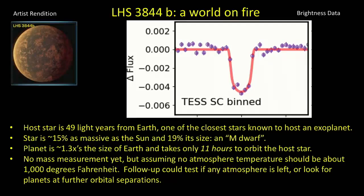It's red, it's cool, and they are some of the most interesting targets for exoplanets and habitability in our solar system. But the one thing it does share in common with the previous planet is it's close. It's about 49 light years away. And it may seem far, but when I compare to other known planets, it's actually pretty close by. The planet itself is about 30% larger than the Earth, so it's pretty small. What's amazing is that it takes 11 hours for this to orbit the star. Half a day is 1 year on this planet.